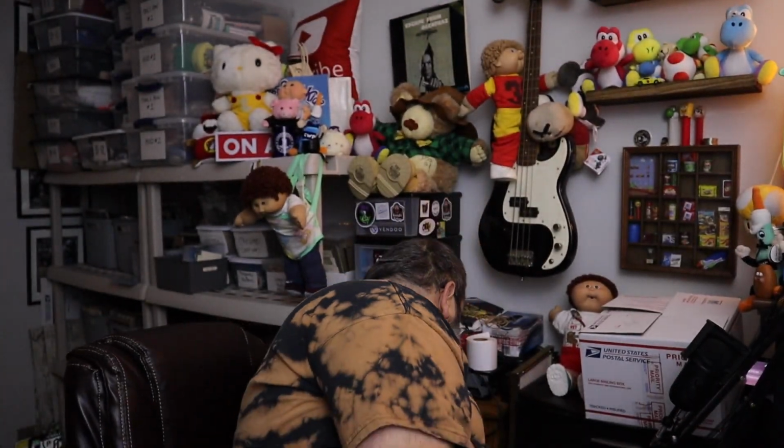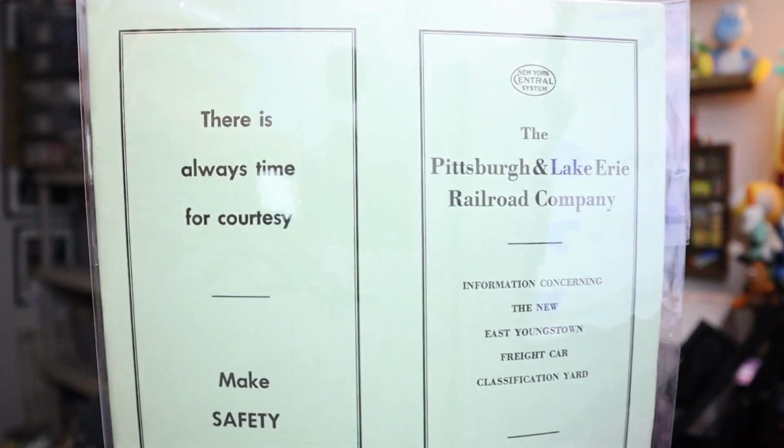We also sold, random, this Pittsburgh and Lake Erie Railroad Company pamphlet on Mercari. I mean, we don't sell a lot of ephemera on Mercari. Most of it isn't on there. This was just one that snuck through. I think it was on when we first started cross-listing, and it's been on there for a while. But anyways, here it is. $10 plus shipping for that.